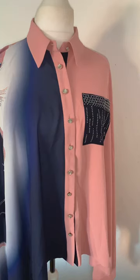And the full one, the other design that we also have. Let me put this one on.